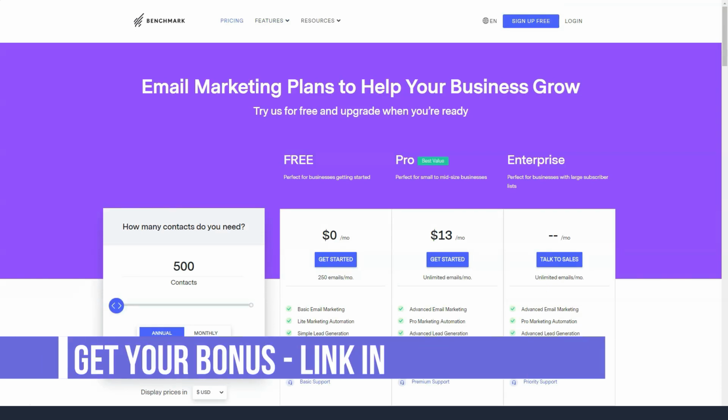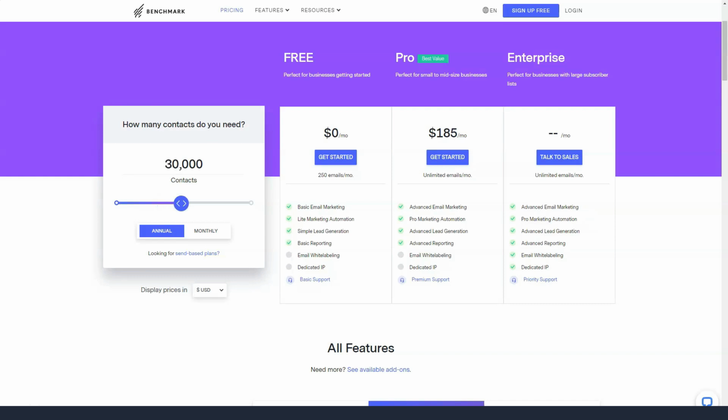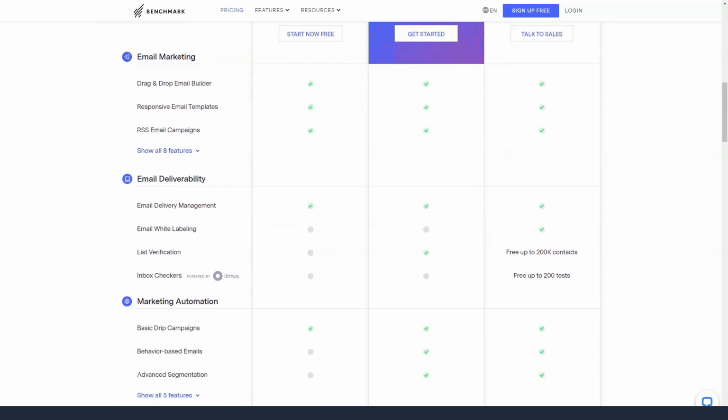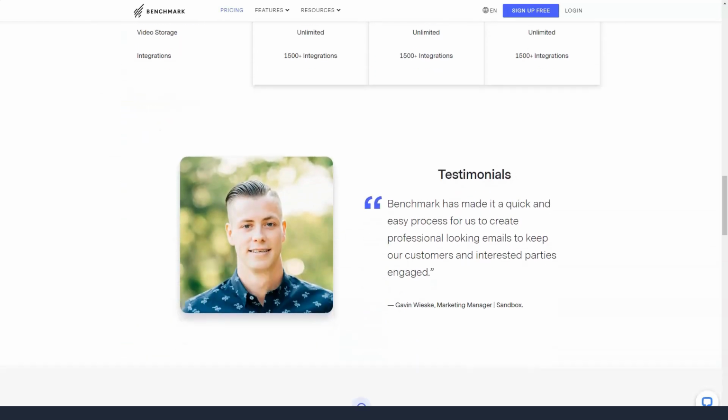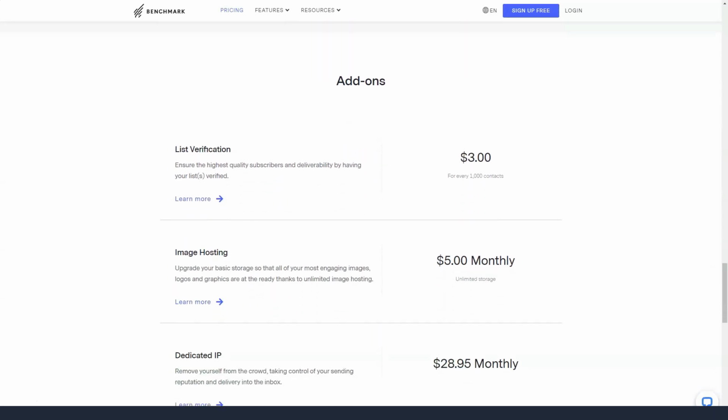Benchmark Email is easy to use, after-sales support is good, and the flexibility and power of its automation tool is impressive. But Benchmark Email's pricing is targeted at the higher end of the market and lags behind the competition due to the slow email delivery speed. It does have a free plan without a credit card, so check it out for yourself.